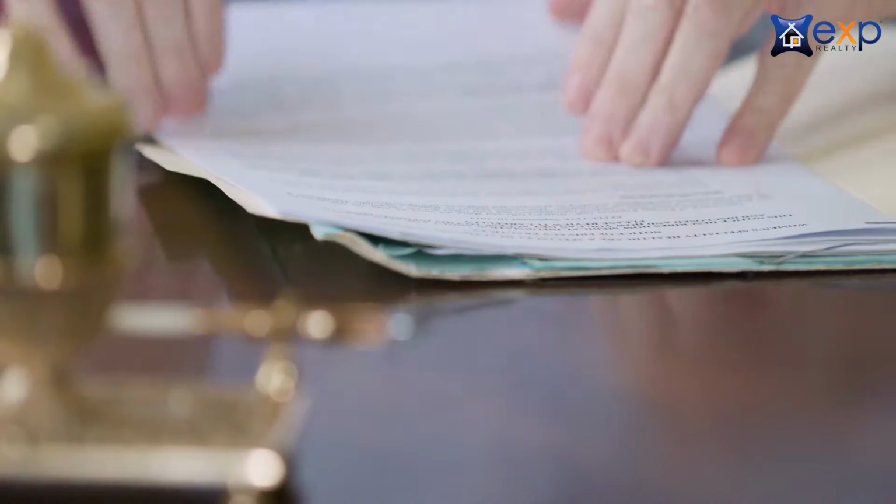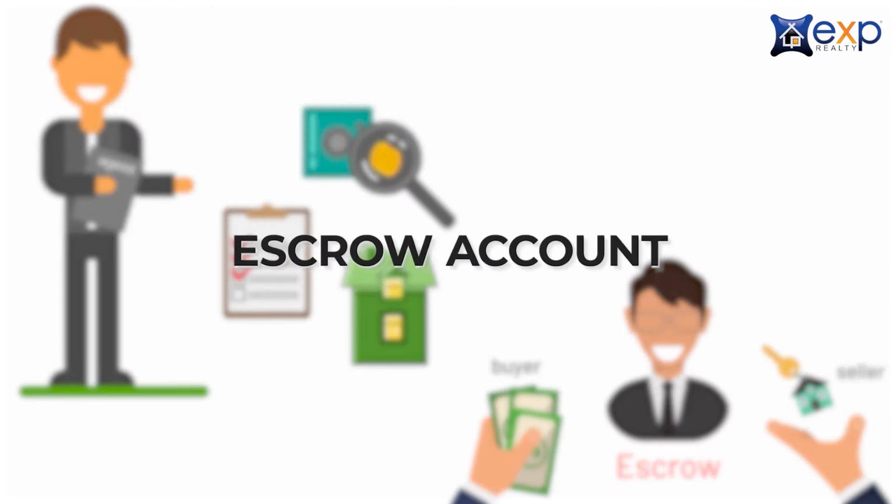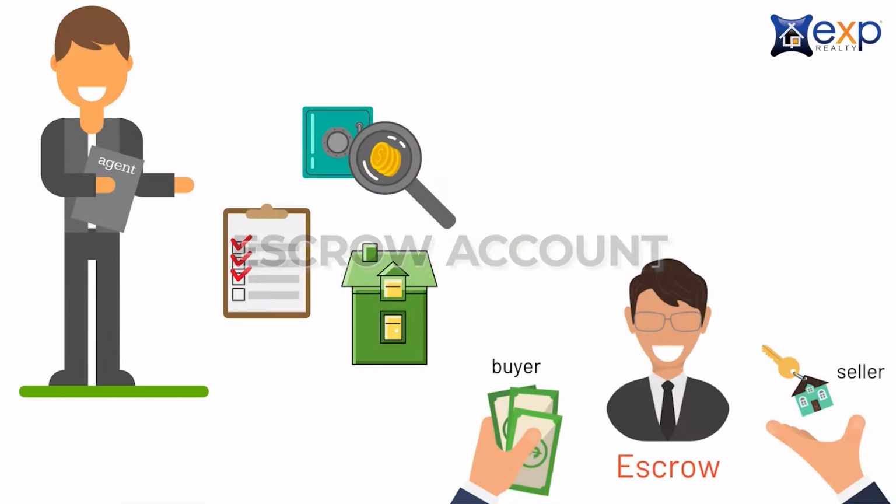So attorneys have reviewed, the purchase and sale agreement is ready to sign. Both parties sign the document and riders that may accompany. And the larger deposit is then deposited into the escrow account that, remember, is being held by the listing brokerage. Okay, so we're halfway there, right?